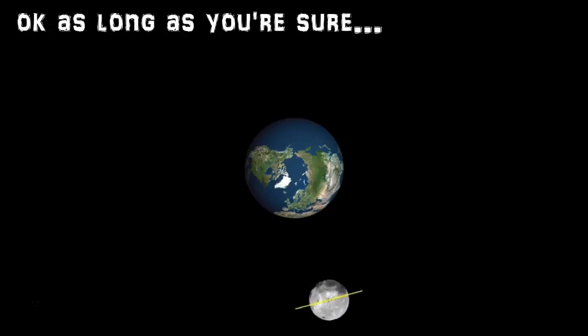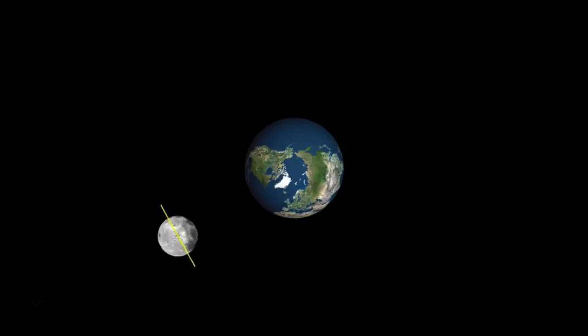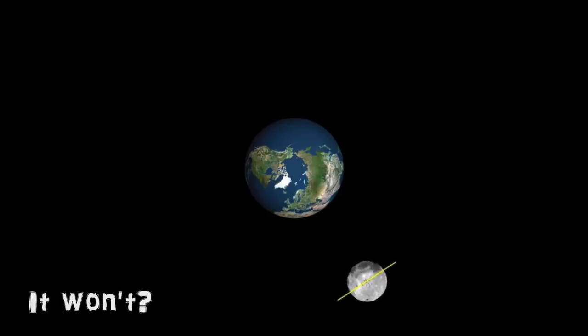And that's exactly the situation we find ourselves in today. The only side we ever see we call the near side. The side we don't ever see we call the far side. The moon can only rotate so fast because Earth won't let it do otherwise. As a consequence, the moon rotates only once for every revolution, and only one side of the moon ever faces us.